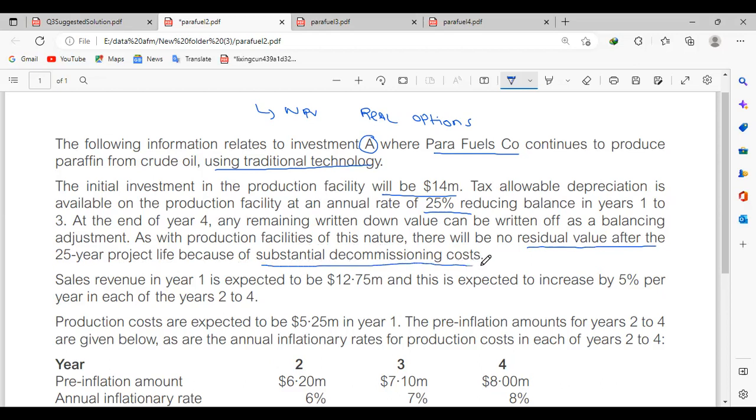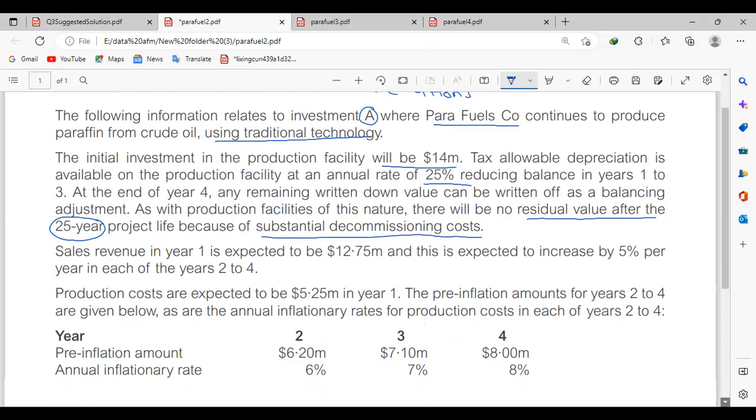So now, students were very confused that the examiner has tested in this question a project with a life of 25 years. That was when the students saw that this project is for 25 years. So that was giving the students a tough time on how to solve this.